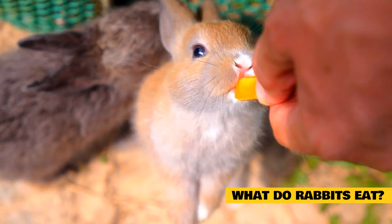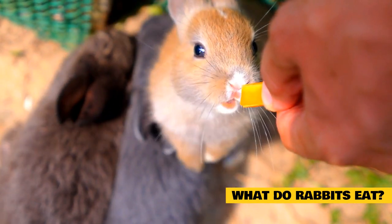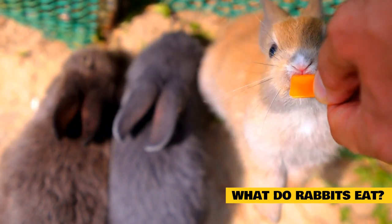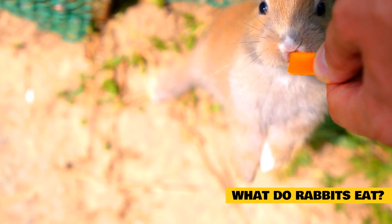Feed small quantities of fresh vegetables and remember that cereal-based diets, the muesli type, are high in sugar and low in minerals, and therefore should not be given. Small quantities of high-fiber pellets are a better choice. Introduce new foods gradually to prevent digestive upsets.